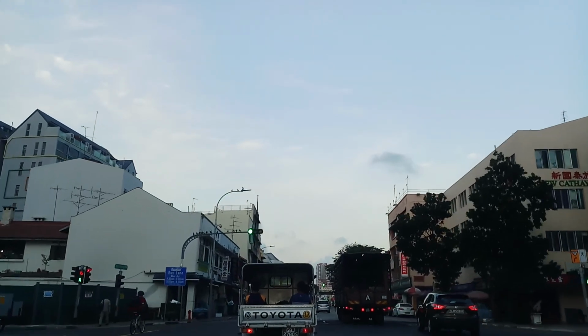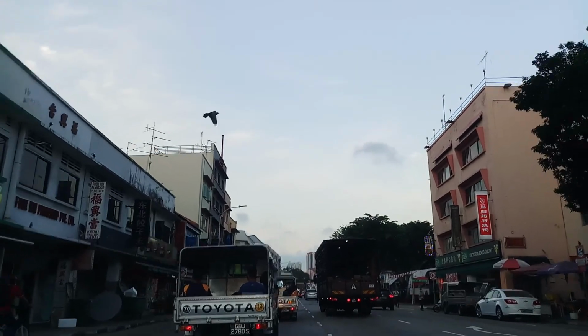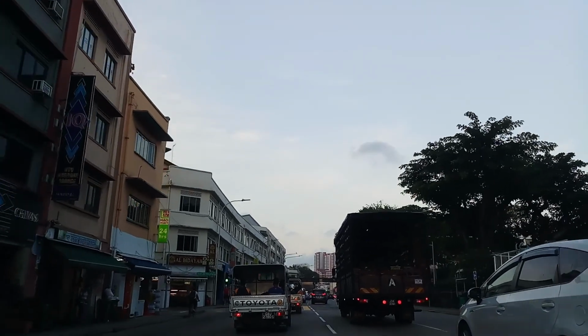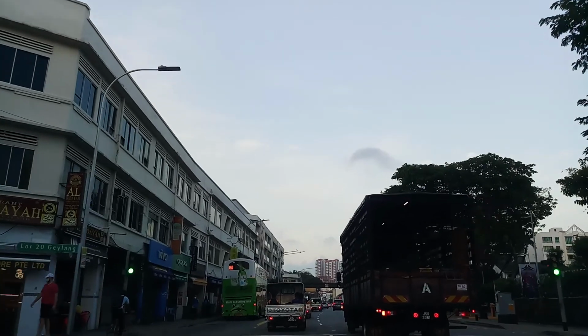Okay, good morning. We are now in Geylang area, and this is Geylang Road. Now we are driving on Geylang Road. So many shops, so many restaurants already open at now 7:30 a.m.